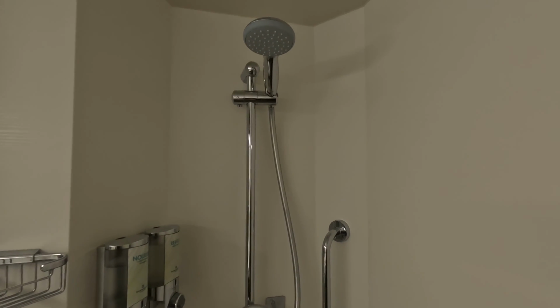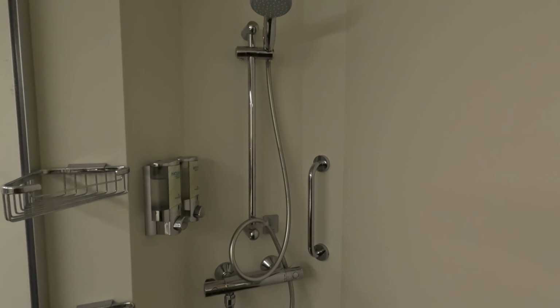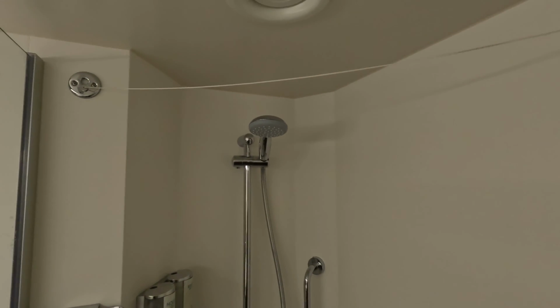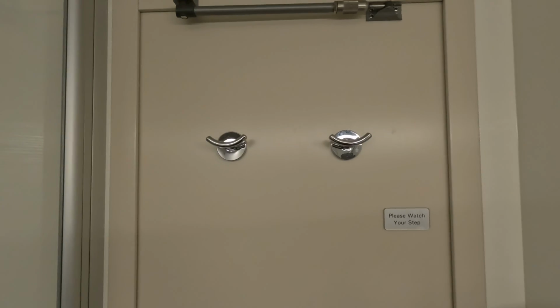Shower does get very hot, and there is a lot of water pressure in this cabin. And then you also have a clothesline up here to dry bathing suits and such. Behind the door you have hooks for towels. So that's cabin 11651. It's an inside cabin on deck 11 on the NCL Bliss.